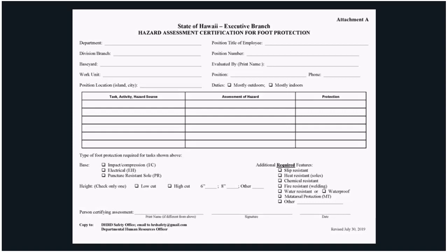And so, for instance, if an inspector inspects construction sites and is exposed to debris that could puncture the soles of their feet, they actually would need to purchase safety toe shoes with that puncture-resistant sole. And some people may only need to wear low cut.